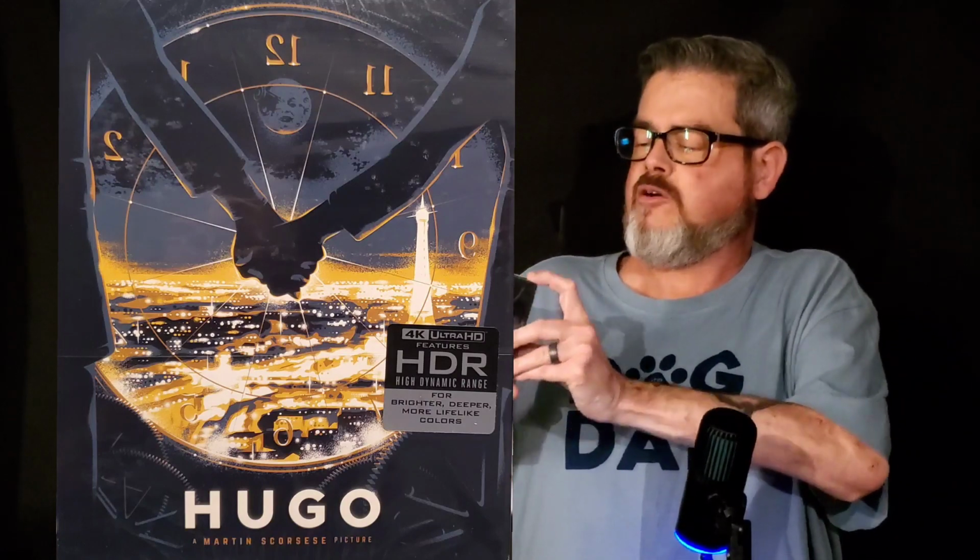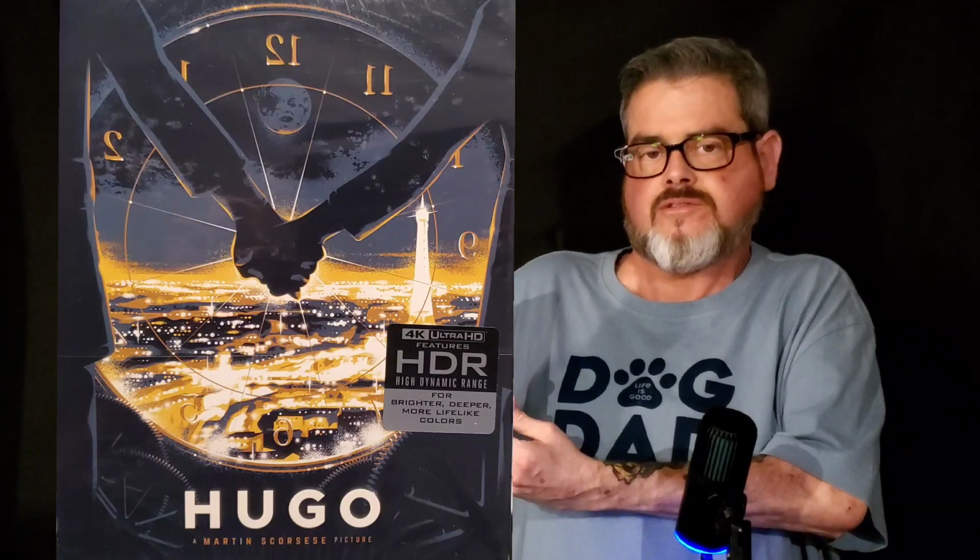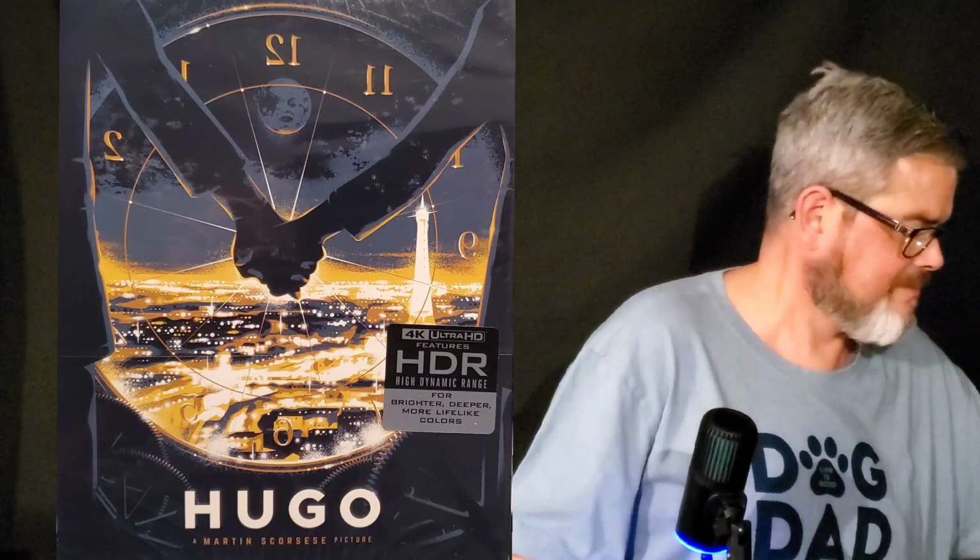But yeah, it's got a lot of artwork inside. It's beautiful. It's a beautiful release. Very nice, and keeping the cellophane on it. See, it's open at the top. It's got a slip case, and it's got the cellophane on there. Look at that. Like Martin Scorsese, guys.